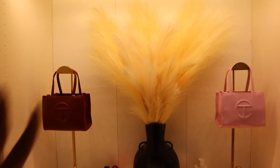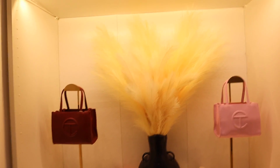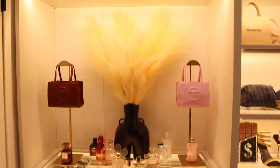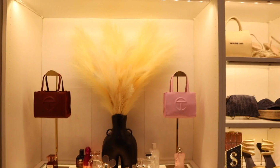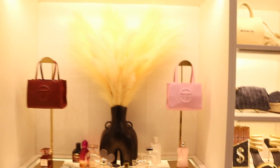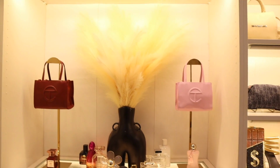And I got these dried little feathers from Amazon. We'll link everything down below for you guys. And I just love the vibe that it gives. I know it's not really picking it up on camera, and I'm really trying to adjust the lighting so you guys can properly see it. But since the light is so dark, maybe, but I will show you guys how it looks without the light as well as the light.